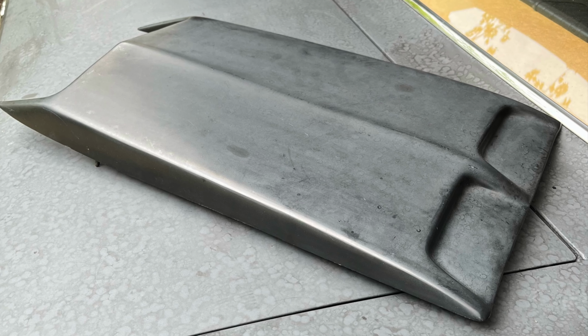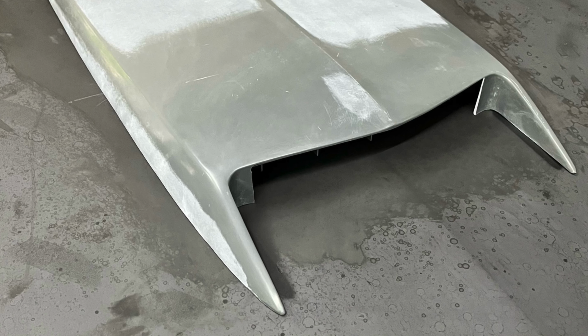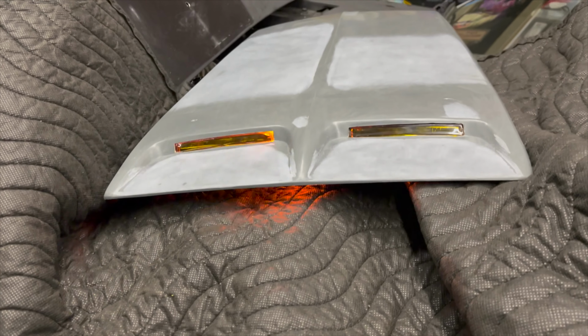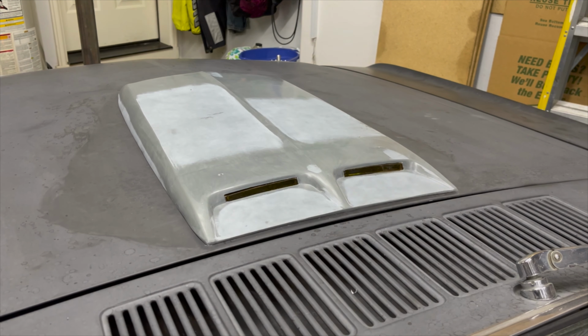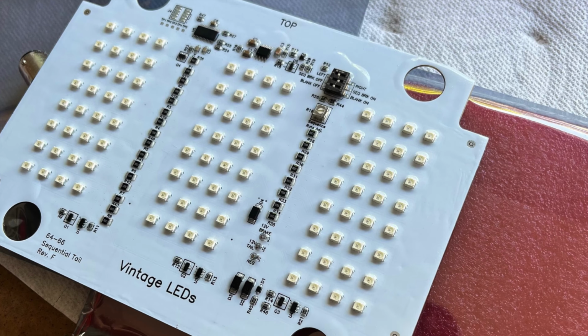The hood scoop that was on the car was just a cheap replica, so I replaced it with a much better replica that actually had working vents and such. And then I could add some turn signals to the hood scoop. This turned out great. I found some sequential lights and wired it all in, and now I can watch the magic happen. And of course I added matching sequential taillights to the back of the car.